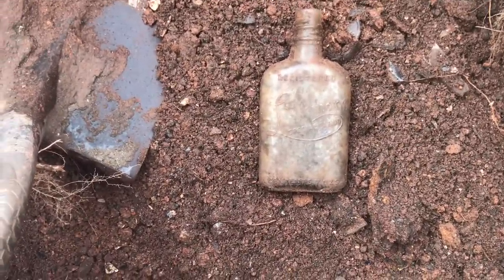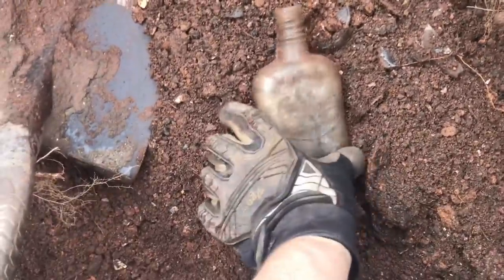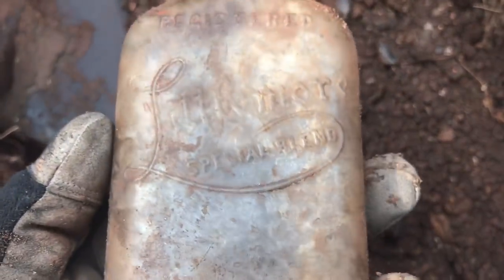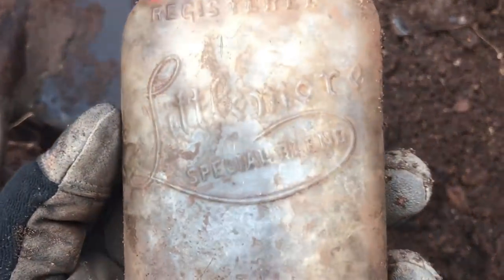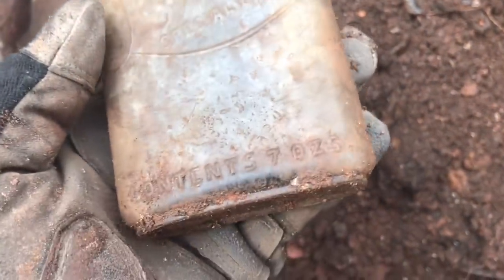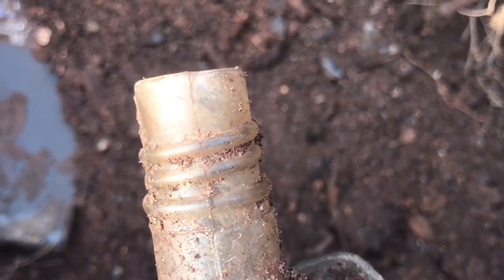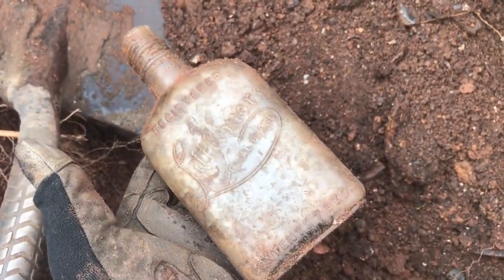I just popped out this flask. I've been popping out flasks right and left, but they're all slick. This is the second one I've dug of these out of this dump. This one's got real nice bold embossing, though. The last one I dug was very faint. Anybody ever seen this flask before, guys? It says Little More Special Blend. Content 7 ounces. It's a machine-made screw top, early screw top, around 1915, 1920s era.